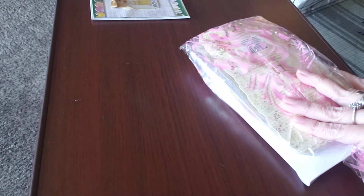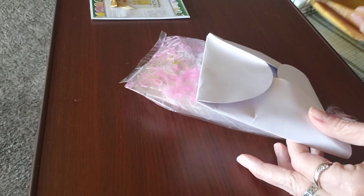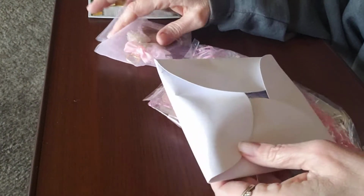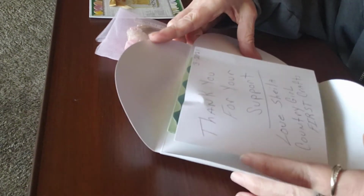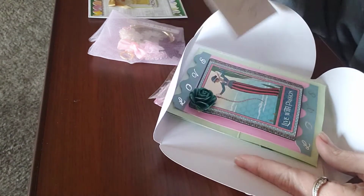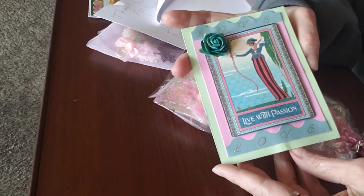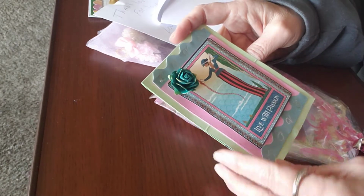All righty. Let's see what we've got here. Oh, look it. I think Rooney found something else there. Oh my goodness. Okay, we'll get to this in a second. Okay, I think this might be... oh, look at that. Thank you for your support. Love, Sheila, Country Girl First Crafts. Oh, would you look at this. Oh, Miss Sheila, thank you. I love everything you make, and now I have something that you made. You're making me mushy. I think it's so beautiful. Thank you. Look at that.